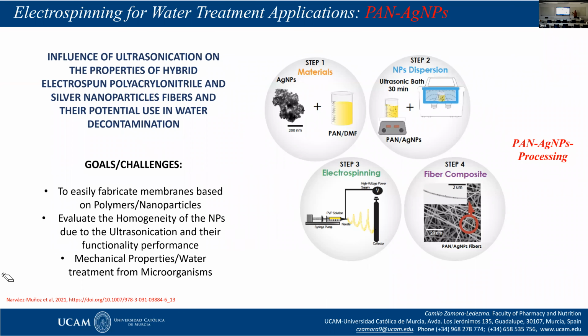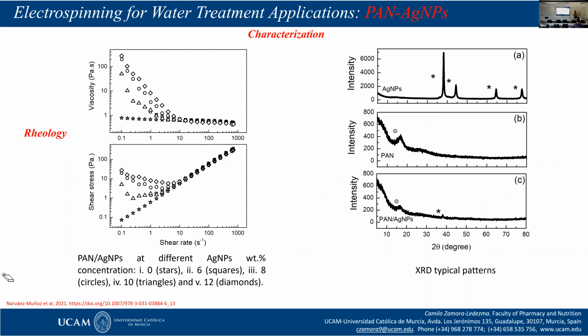So the goal was to fabricate membranes based on these polymer nanoparticles, evaluate the homogeneity of the nanoparticles due to the ultrasonication, their functional performance to remove pollutants, and then evaluate the mechanical properties. This is more or less what we have done. We first evaluated the viscosity, the shear stress versus the shear rate, for different contents of silver nanoparticles. As you can see here, if we change the weight percent of these particles, you also change the physical properties of the precursor solution. We also used XRD in order to identify both the nanoparticles and the polymer.